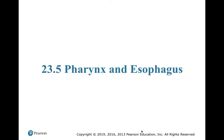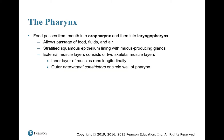Food, which is now referred to as a bolus because it's food and saliva mixed together, moves through the pharynx and the esophagus on its way to the stomach. So the pharynx allows for passage of food, fluids, and air. It's shared with the respiratory system. It's composed of stratified squamous epithelium lining with mucus-producing glands.